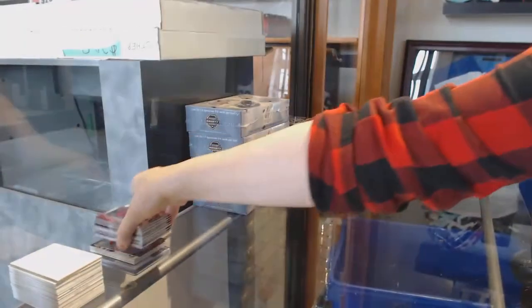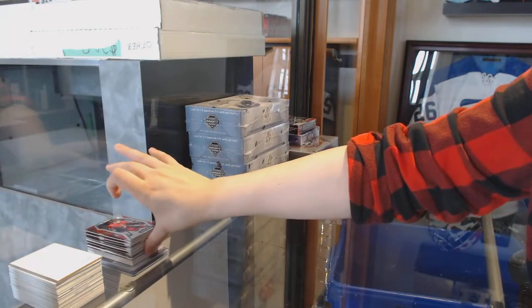Oopsie. Jeff Skinner does not want to stay with the pile. All right.